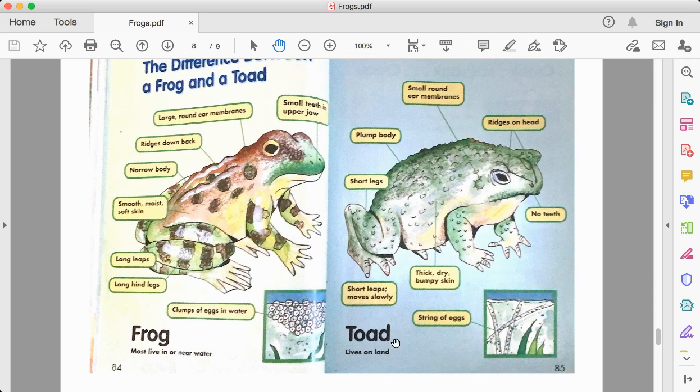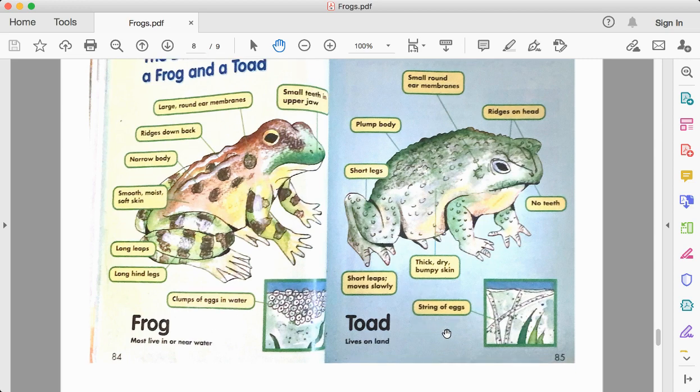Toad lives on land. Ridges on head, no teeth. Small, round ear membranes. Plump body. Short legs. Short leaps, move slowly. Thick, dry, bumpy skin. String of eggs.